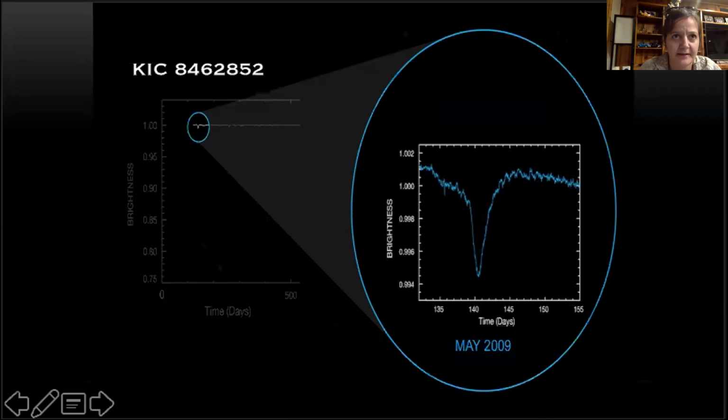They also noted that the duration of this event right here was really long. If you have a planet going in front of a star, you have a duration of a couple of hours or so where the planet blocks that star's light. Here you have something that lasts for over a week when it's transiting in front of the star. So this is very, very strange.